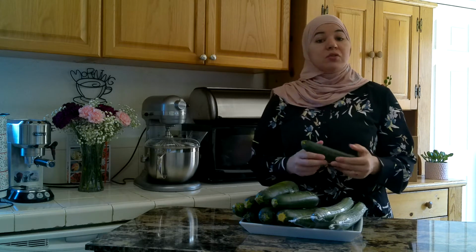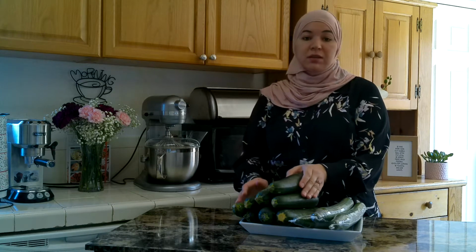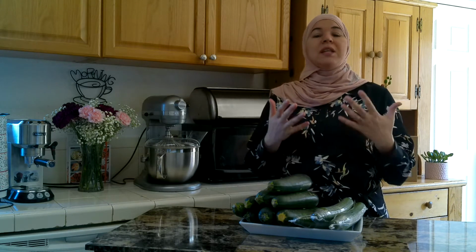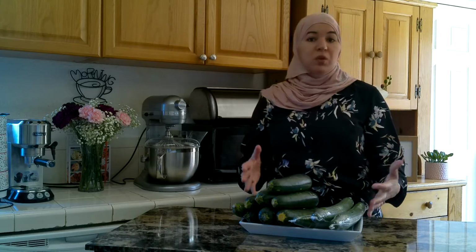Zucchini can be substituted for pasta and it can be just as tasty and satisfying. Zucchini also plays a major role in reducing blood glucose levels. It is very easy to cook and it is a nutritious choice. I will show you later how to make a zucchini pasta. You can also use zucchini and cucumber in many different nutritious and fresh smoothies.